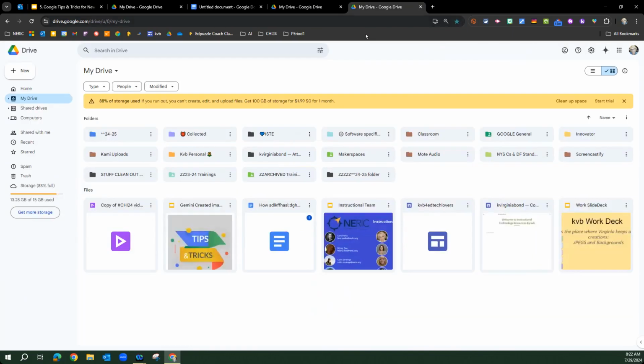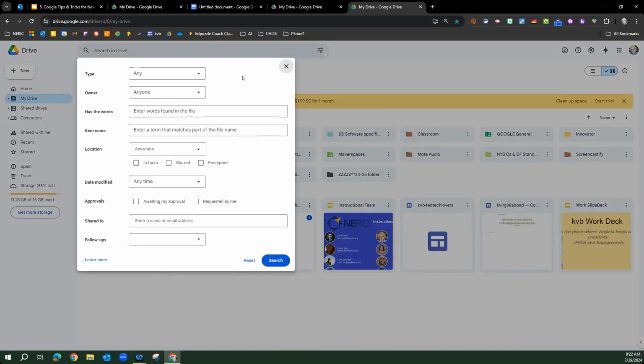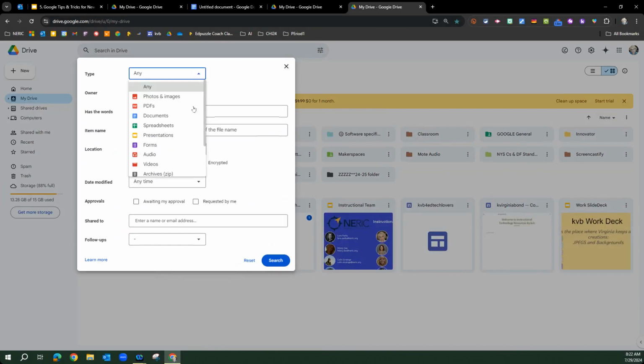So in my drive, most of us just type in this box. I'm going to come all the way over here and use the 3 lines. Once I click on that, I will then choose the type. Oh, this is the part I love. So I'm going to click presentations. And then I'm going to click the owner. So anyone owned by me, not owned by me, or a specific person.